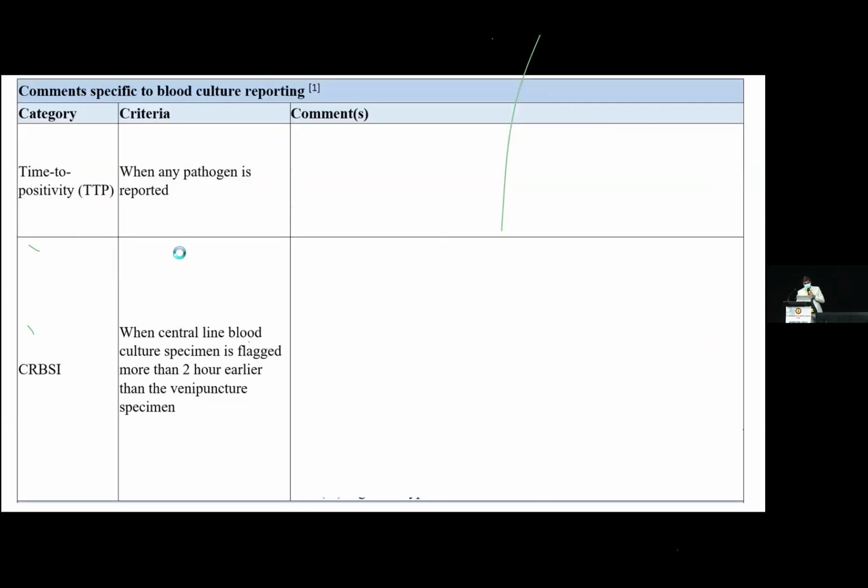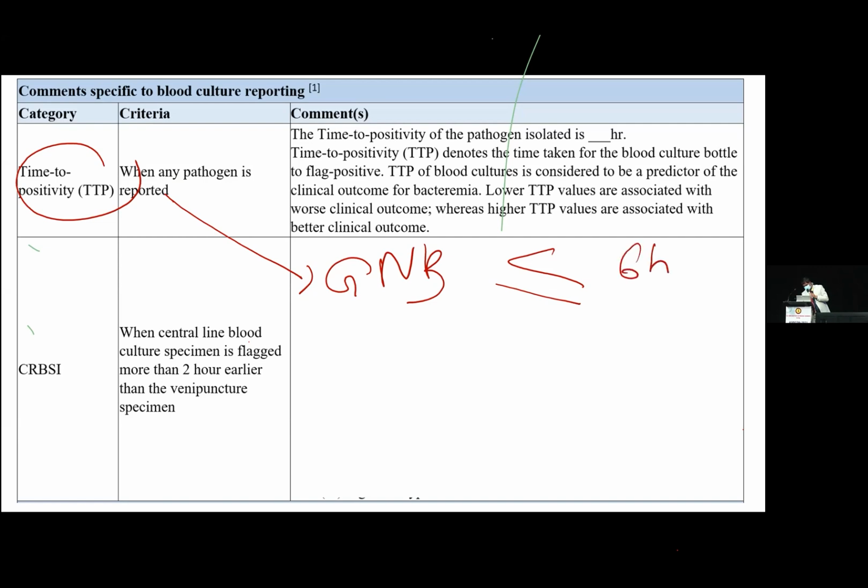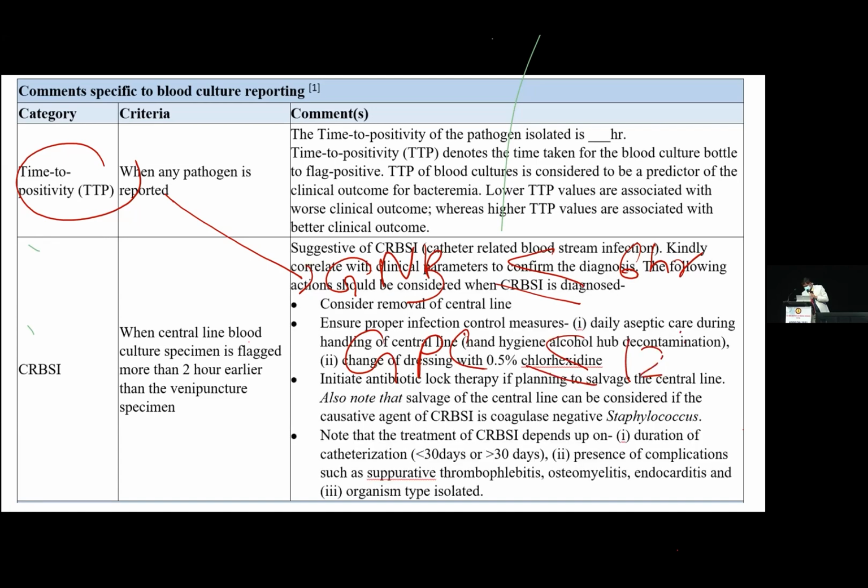Okay, then the comments related to site-specific culture, like time to positivity. How many of you report the time to positivity of your blood culture bottle flagged to the patient, and how does it make a difference? Time to positivity, or TTP, is very, very important, because the lower the time to positivity, the worse is the outcome. For gram negatives, the cutoff is less than or equal to 6 to 7 hours, and for gram positives, the cutoff is less than or equal to 12 hours.